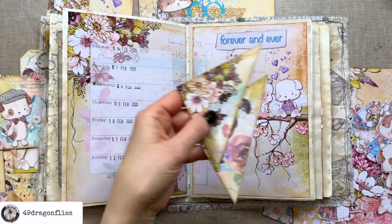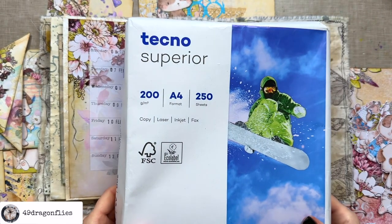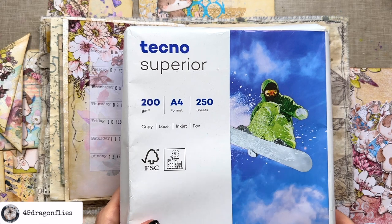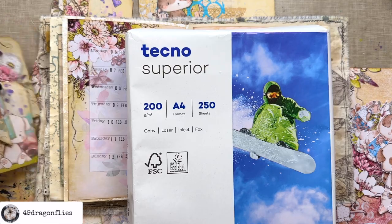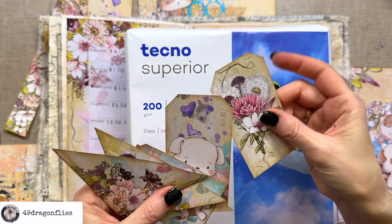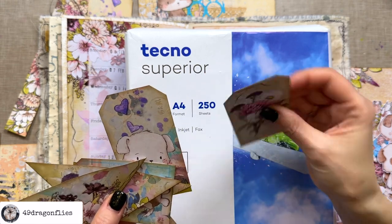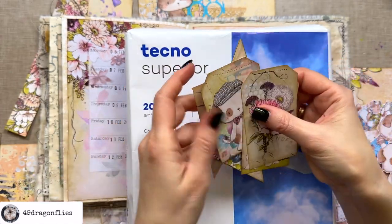And the paper I used for these, which is much warmer and vintage looking, is this one here, Techno Superior 200 GSM. So it's both for laser and inkjet, and it's really beautiful, thick paper. I love this paper so much. And I love printing my ephemera with this paper because then I don't have to back things like tags and stuff. Always too flimsy when I print it on either regular copy paper or my photo paper. So printing it on this gives me a beautifully sturdy piece and I don't have to back it or anything.